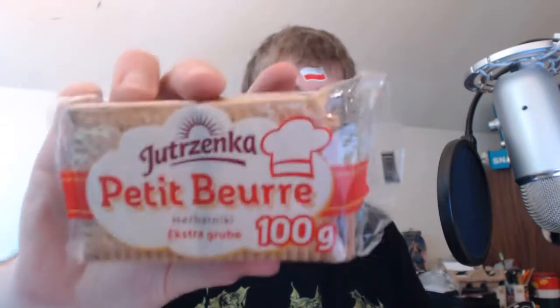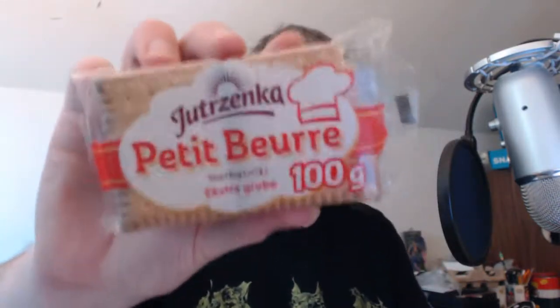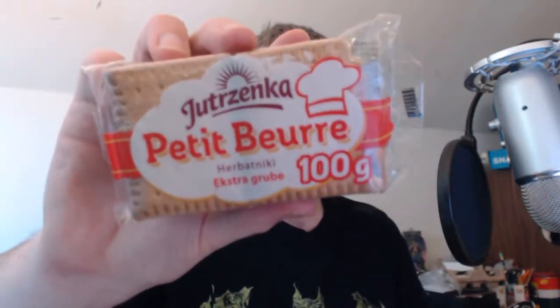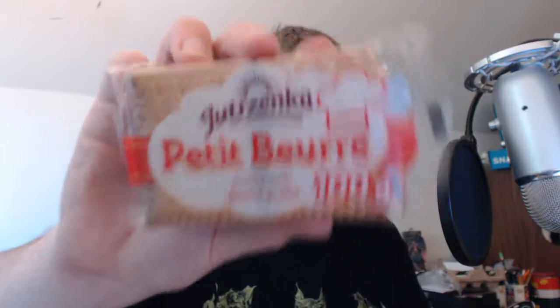So what we have next is what we call petit beurre. I don't know what that means. I don't know if that's French. I know petit is French, but I don't know what beurre means. But this is a delicious butter biscuit, perfect for pairing with coffee or tea. So I have with me a cup of coffee.